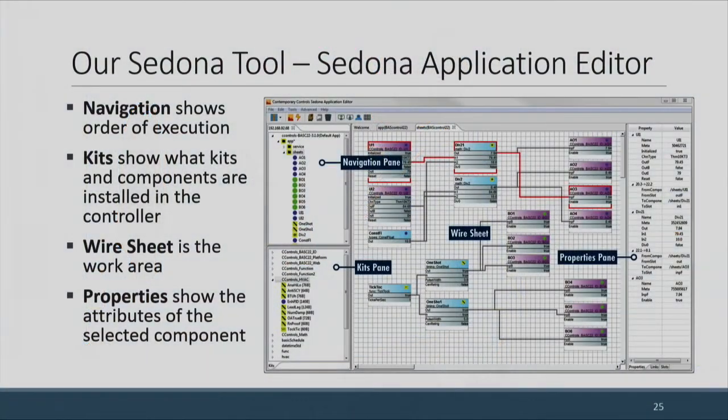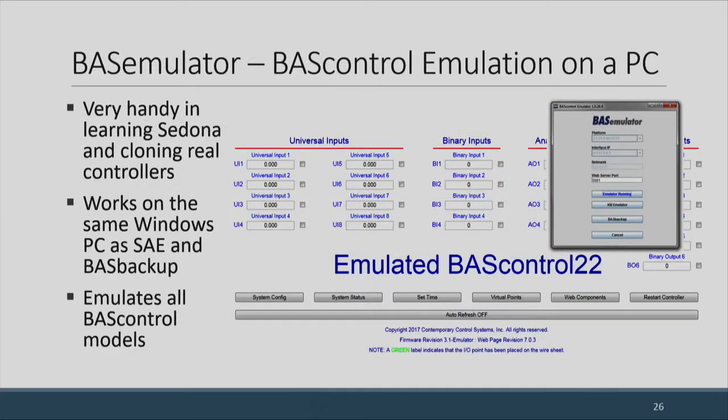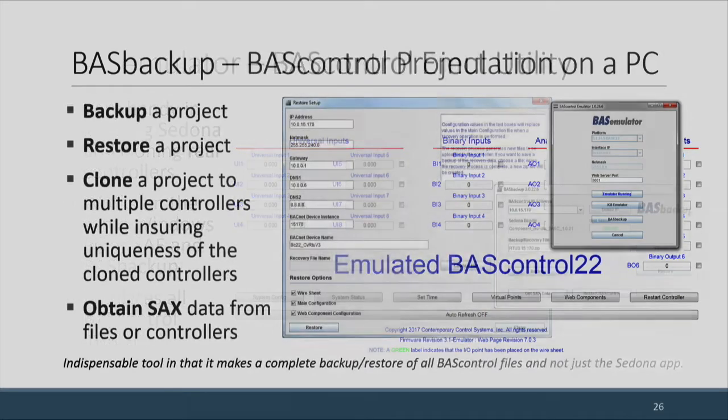Okay, the Sedona tool, you folks probably are very familiar with this. There's a navigation pane that shows you what components you've dropped in what order. You got the kits pane that tells you whether you're going to be doing math or logic or some other function, HVAC. There are a couple HVAC folders in there. And then there's, of course, the wire sheet where everybody gets to connect things and go, wow, this is cool. And then you get the right-hand side where you're doing the properties pane, so you can enable certain things, disable, put in values, that kind of thing. And there's the BAS emulator. I'm going to say everybody knows about the BAS emulator, so I won't espouse that anymore.